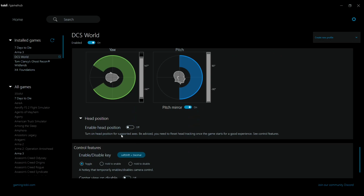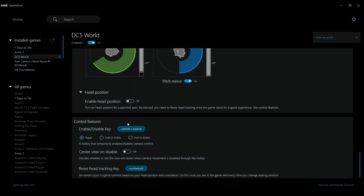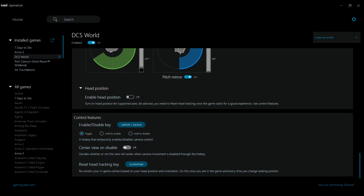Head position is off. Enable disable key, left shift and decimal. I have it set to toggle so I can toggle it on and off. Center view on disable, I have it off, and reset head tracking key I have to numpad 0 in case anything goes wrong.